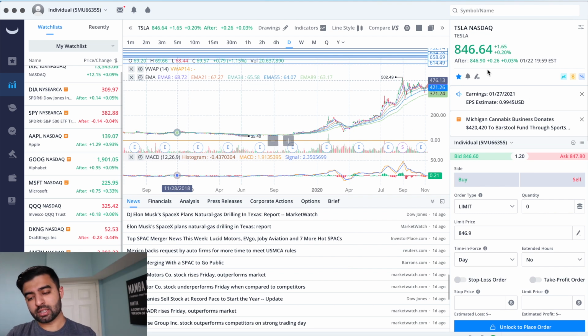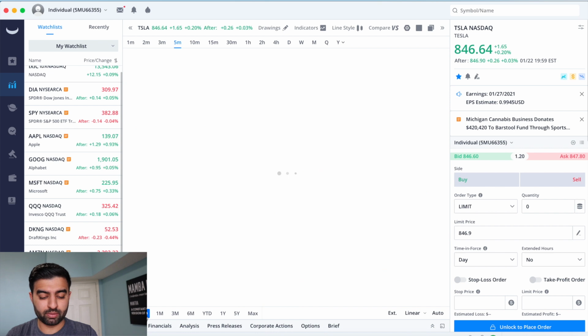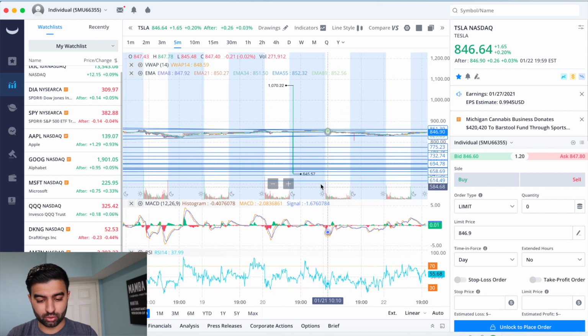So Tesla closed the week slightly green on Friday, up $1.65, which is 0.2%, and up another 26 cents in the after hours. But let's take a look at how Tesla stock traded in the previous 5 days. It was a shortened week, so it's actually 4 days of trading that we'll be looking at.